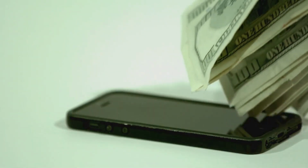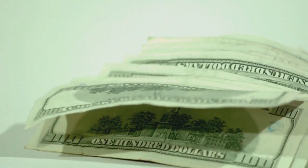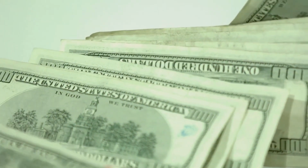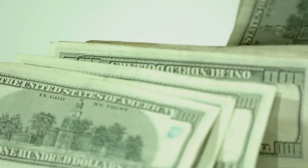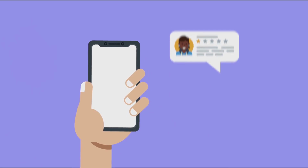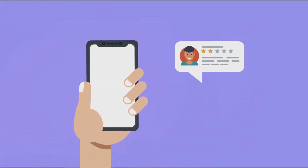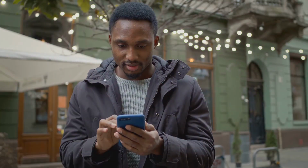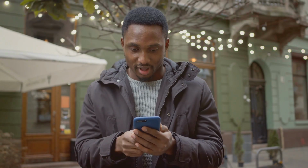Imagine sweet cash money falling into your PayPal account while you're just tapping away on your phone. It's like having a mini ATM in your pocket, always ready to dispense cash. The Earn Money app has an impressive 4.6 star rating from 177,000 reviews and over 10 million downloads. This isn't just another app, it's a community of millions who are already reaping the benefits. That's right, millions of people are already getting paid real cash for doing things they already do.